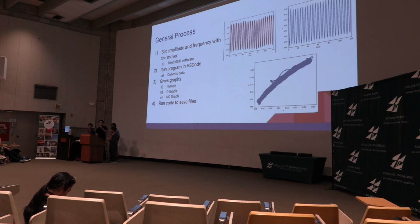So the general process of collecting data is the 4 steps here. Step number 1 is to set the amplitude and frequency of our mock torso, and that was using the GDK software as discussed earlier. The second step is to run the program in VS Code. This would send out the continuous waves and allow us to collect the data. Steps number 2 and 3 are kind of combined together, where we run the program in VS Code, and this would give us the I graph, the Q graph, and a graph that combines both elements, the IQ graph. Those graphs can be seen in the pictures on the right. And step number 4 would be to save all the files, so that we can post-process in Google Colaboratory.